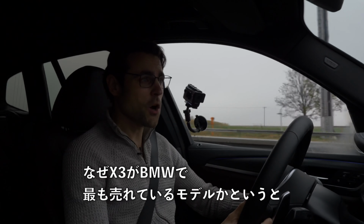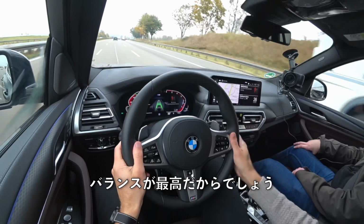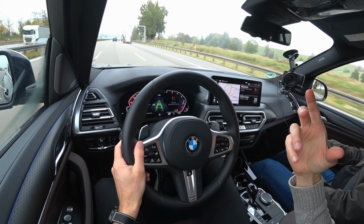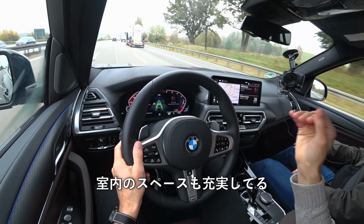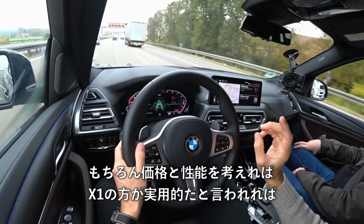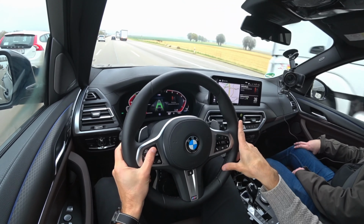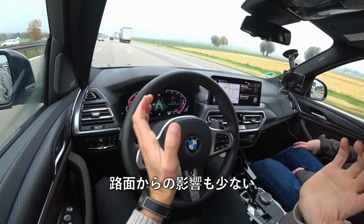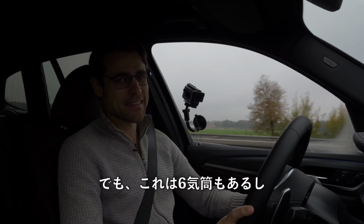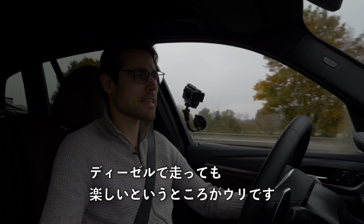So once again, we know why the X3 is the most sold BMW model, because it just has the best balance. You have an upright seating position, good comfort, and substantial size on the interior, but then again, not the biggest size on the exterior. The X1, of course, would be more practical and better as for price performance. Yes, that's true, because it does not offer the 6-cylinder engines, therefore it has a shorter hood and a smaller road presence. But then again, that's a 6-cylinder though, right? And that's the case where it's fun even if you drive it as the diesel.